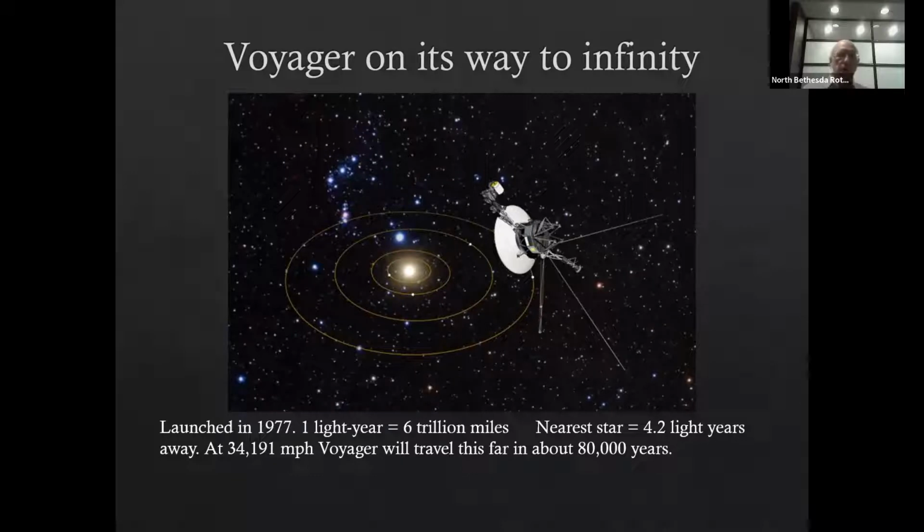And so at the current speed of 34,191 miles an hour, Voyager will reach the distance to our nearest star in about 80,000 years. Wow. The nearest star is about 4.2 light years away, Proxima Centauri. And that's just to give you an idea of the distances. And that's an average distance for stars, I guess, in our galaxy. So space is big. And it's far beyond our ability to really comprehend.